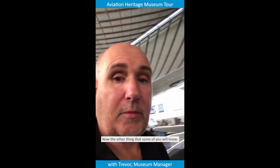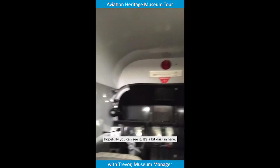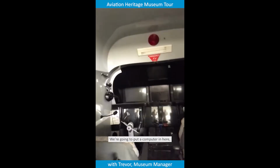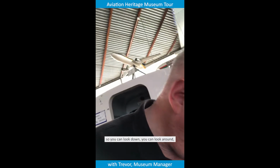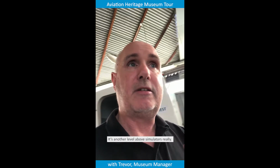Now, the other thing that some of you will know is that simulators are great, but the new thing is virtual reality. Now this, again, no lights on, hopefully you can see, it's a bit dark in here. This is a real procedural trainer, an Ansett one. We're going to put a computer in here with VR headsets, and you'll be able to fly in a twin-engined aircraft in virtual reality mode, which are the goggles that go over your face, so you can look down, look around, look up, anywhere. It's just tremendous. It's another level above simulators, really, and that will be amazing.